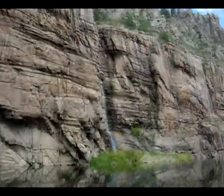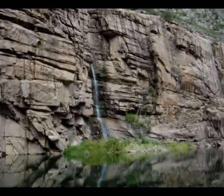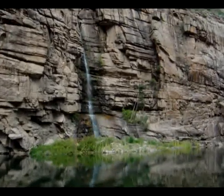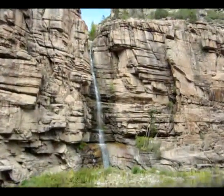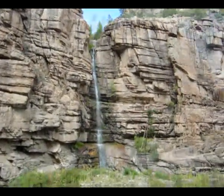Back to the waterfall. Neat. This is property.